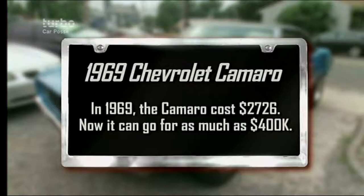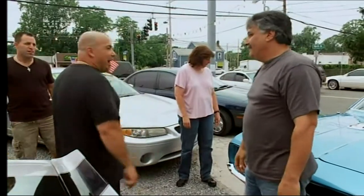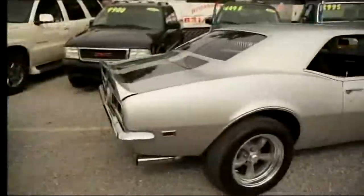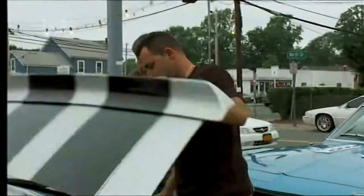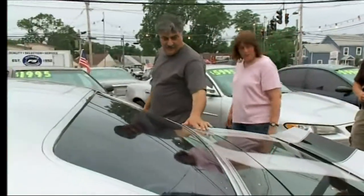Linda and Anthony are the two premier Camaro experts here on the East Coast. Linda has been judging national Camaro shows, and Anthony has been the president of the Long Island Camaro Club for almost a whole decade. Linda and Anthony are going over the car with a fine-tooth comb. All the defects that they find are going to affect how I negotiate the price.